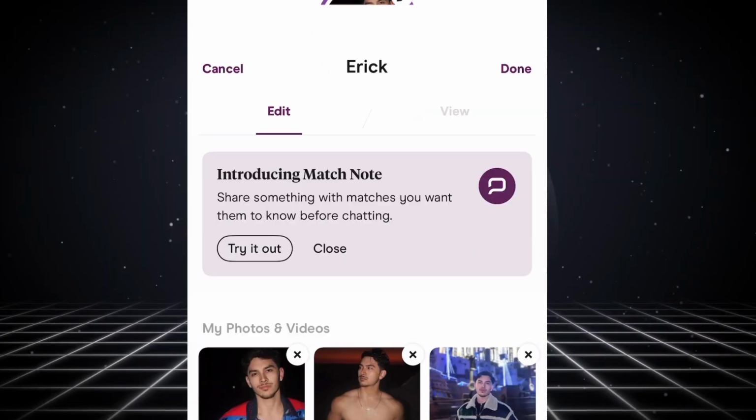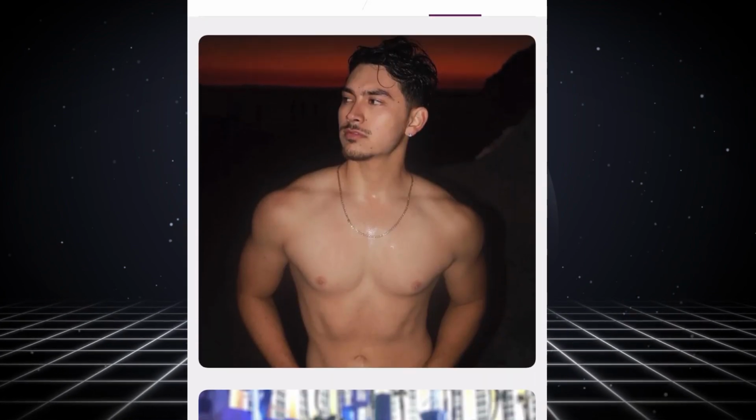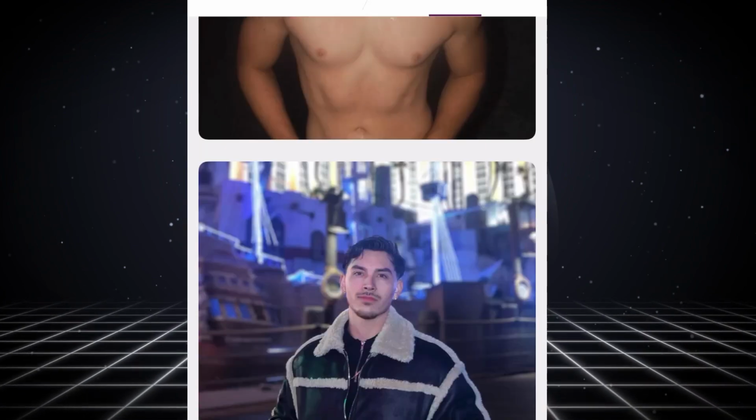7 ways to improve your dating app photos, okay? 7 different ways to improve your dating app photos, man. And make them pop more, make them better, get more matches. Once you make them better, obviously you're gonna get more matches, you're gonna get more abundance, right? More abundance, and that's what I want for you guys.